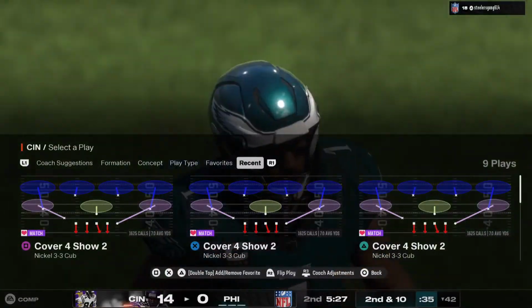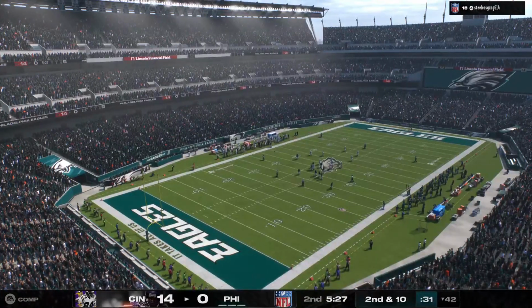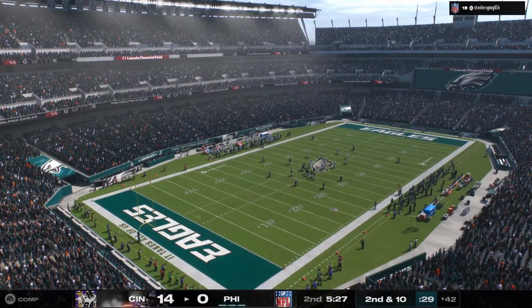He makes it look a lot easier than it is. Devontae Smith, the intended receiver, and that will lead to a second down.